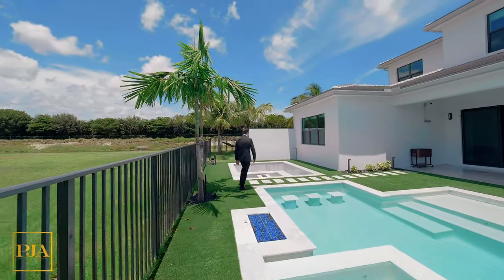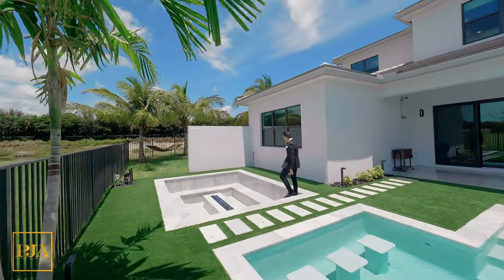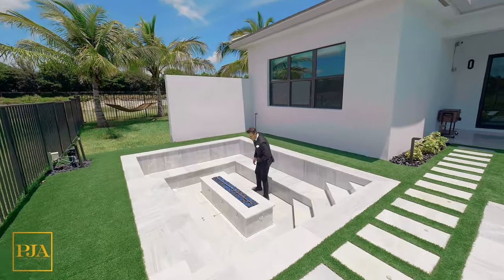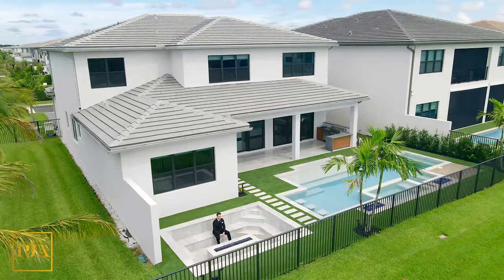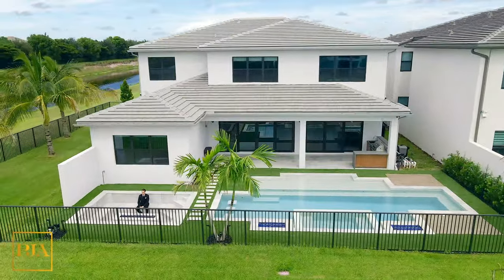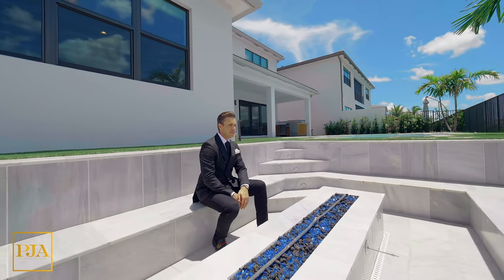Moving along is something very unique that took a lot of time from contemplation to completion. It is over the top and has never been featured on the channel and very rare to the community. There is a sunken, under the ground fire pit that can fit more than 20 people where you could look at the flames and check out the night sky. Unbelievable.